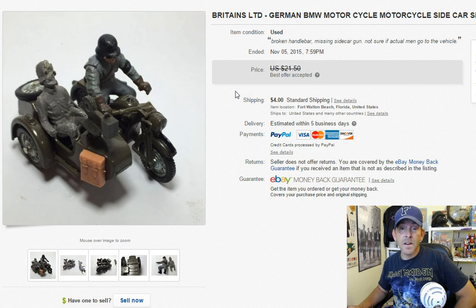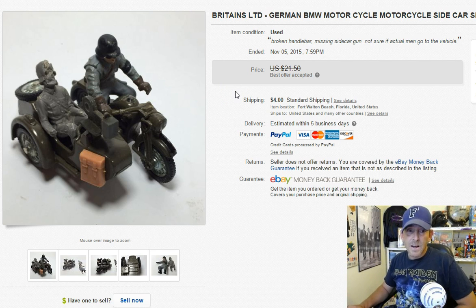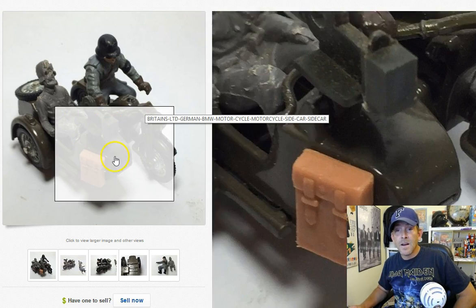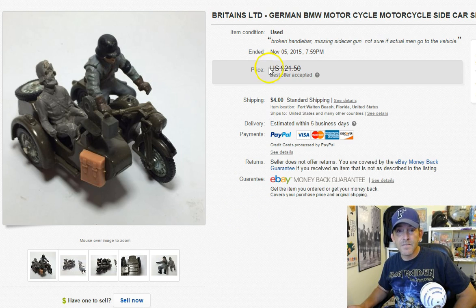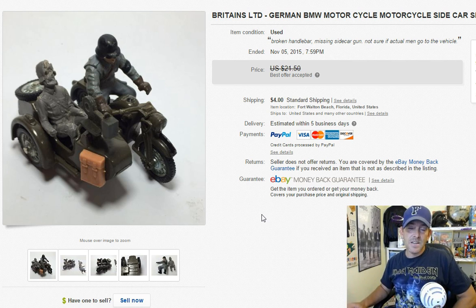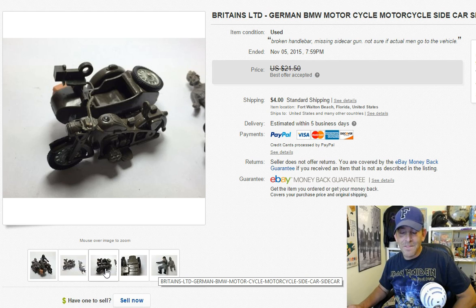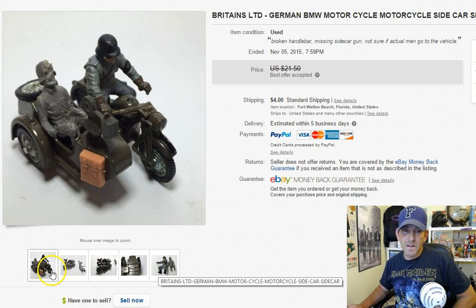This is another example of being honest with your listing. Somebody could look at this like, oh, the Britain's motorcycle. Bam, buy it. But you know something? It's got damage. If you see, the handlebar is missing. Look at this guy's face. Don't oversell your stuff. We got the broken handlebar, missing sidecar gun. Not even sure if these men actually go to this vehicle. It's really important to be straight up with your listings. If this was perfect, everything working, we're talking $30 to $40 pretty easy. So there's a big difference between what I'm selling and what others are selling and what the buyer's expectation is. It's really, really important, guys.